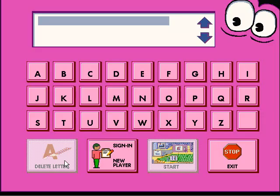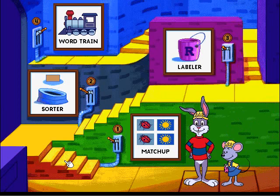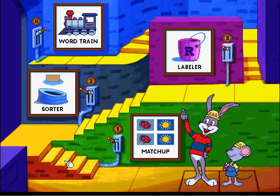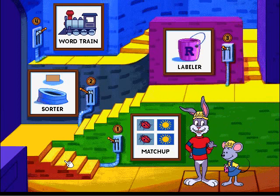What's your name? Type it in. L-I-N-G. Hi, I'm Reader Rabbit, and these are my friends, Matt and Pop. We're glad you're here.